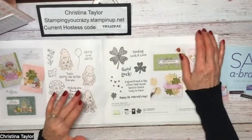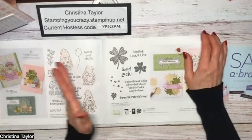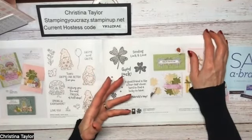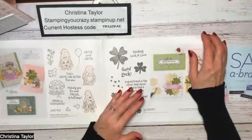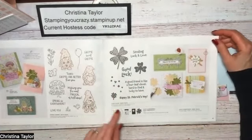They are not carrying over, so when they sell out, Stampin' Up! will make them continue to be available, like in January, as long as they have stock availability. But once they sell out, they will be discontinued. But this is a cute, whimsical set.